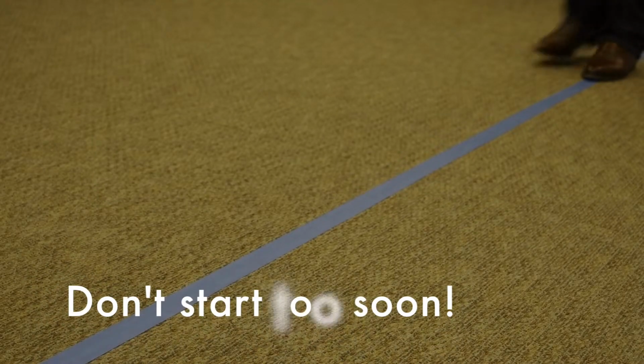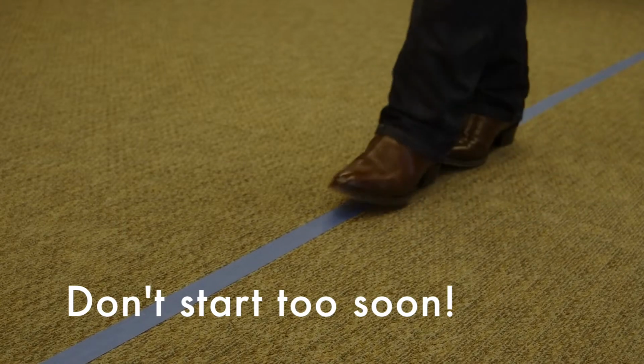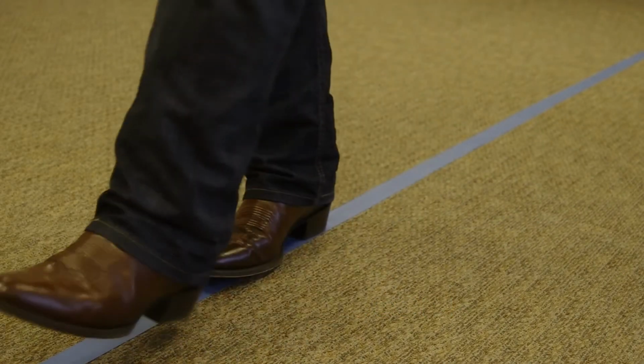Now, starting the test too soon. You're not supposed to start the test before being instructed to do so. But some drivers are eager to prove that they're not impaired, so they might go ahead and start. Recall that the officer is supposed to inform the driver not to start the test until being instructed to do so, but the officer never tells the driver if you start too soon, it's going to be a clue that you're impaired.